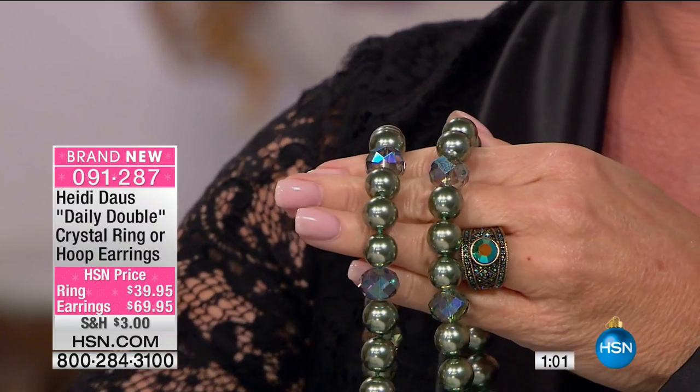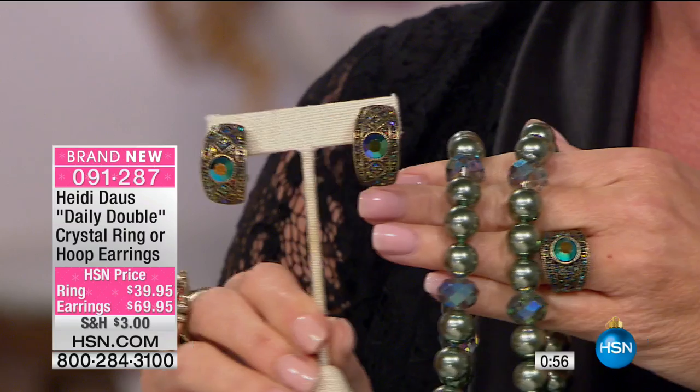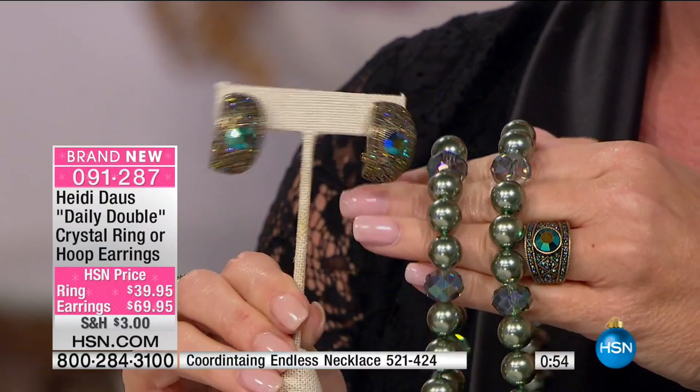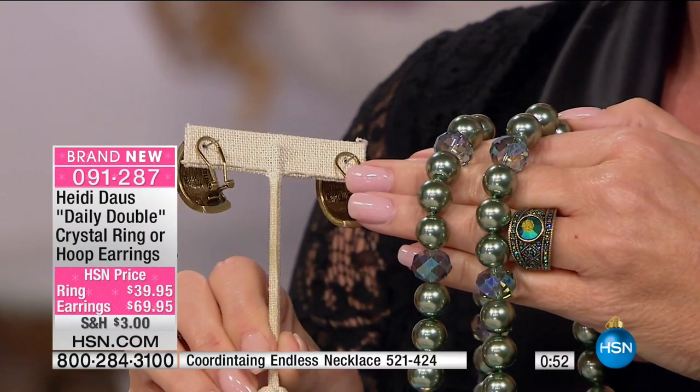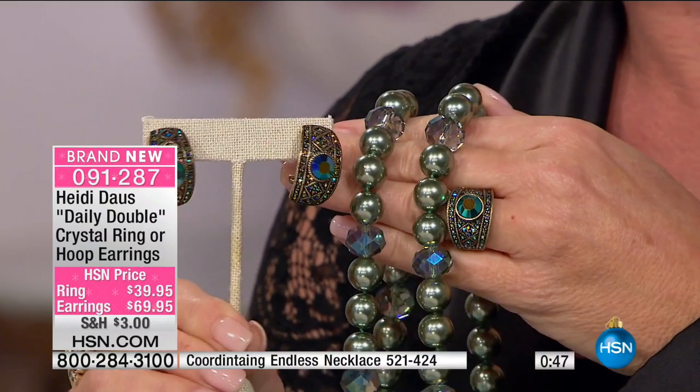Look at that ring at $39. You know, the average price of our rings is now about $79, $89. So to be able to get a ring that is so comfortable and so wearable and so special. Did we mention $39.95?